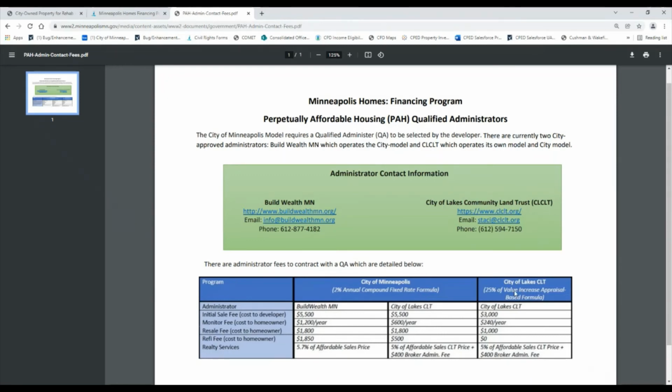City of Lakes also has a program where they do a land lease, and that's 25% of the value increase, and it's an appraisal-based formula. There are different fees that are applicable to each. You'll notice that the initial sale fee is the cost to the developer, and that's what I put in the pro forma. In this case, that was the $5,500 that you see listed here.